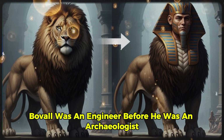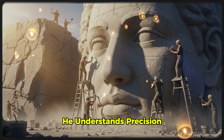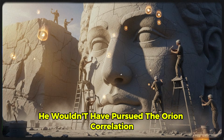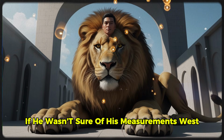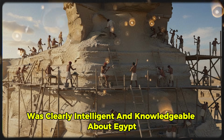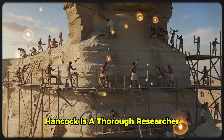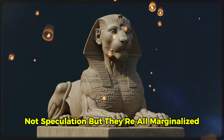Bauval was an engineer before he was an archaeologist. He understands construction. He understands precision. He wouldn't have pursued the Orion correlation if he wasn't sure of his measurements. West, despite being dismissed by the mainstream, was clearly intelligent and knowledgeable about Egypt. Hancock is a thorough researcher who bases his conclusions on evidence, not speculation.